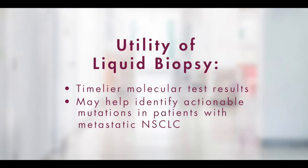As we both know, given the heterogeneity of lung cancer, the lack of identifying an actionable mutation in tissue may still render a positive liquid biopsy result and vice versa. The patient would then have to wait an additional 5 to 7 days at our clinic for liquid biopsy results. Therefore, based on our experience and recent data, we utilize liquid biopsy most often simultaneously while tissue is processing.